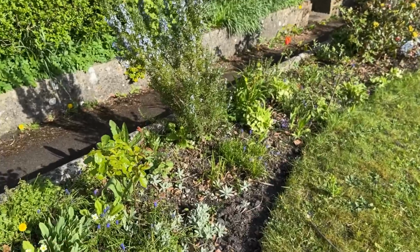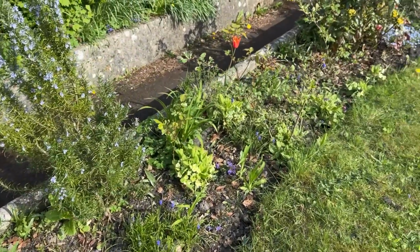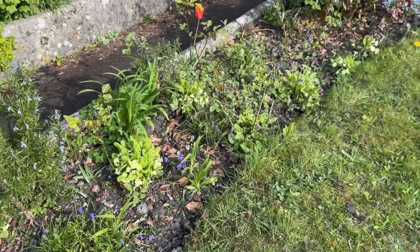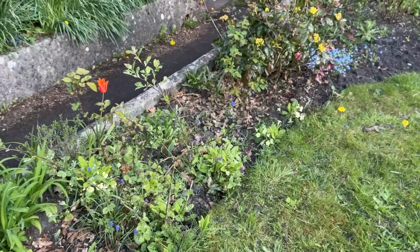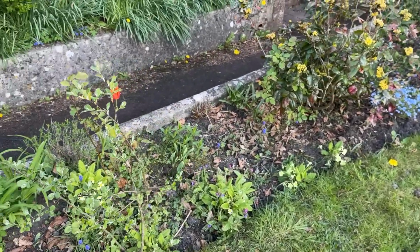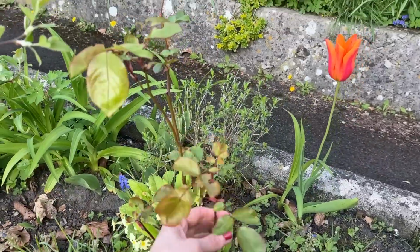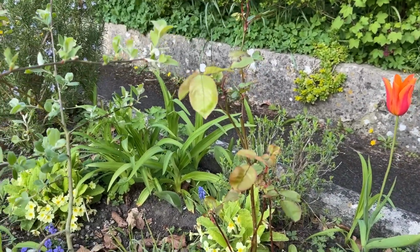But the roses were in the original borders. They had all been hacked completely back. They'd been mown down to the ground because I think the person who lived here previously was not a gardener. His mother, who he inherited the house from, was. So he did not treat these plants kindly. But we're trying to rehabilitate them a bit and see how they go.